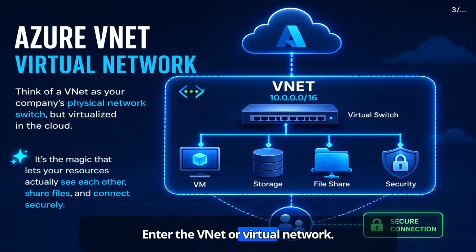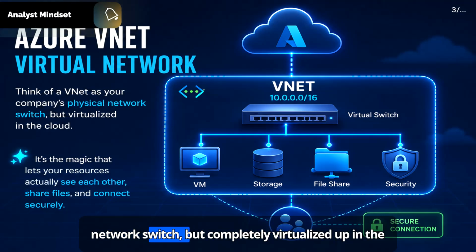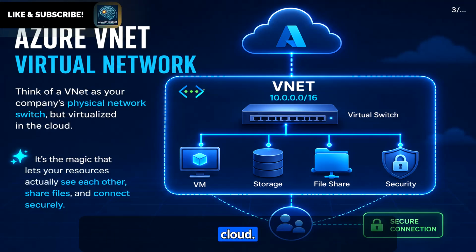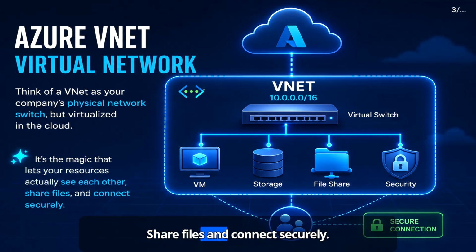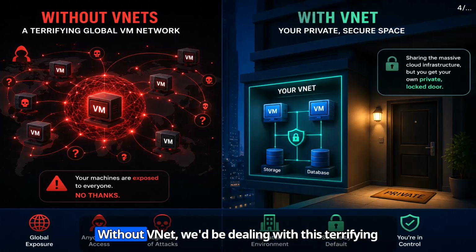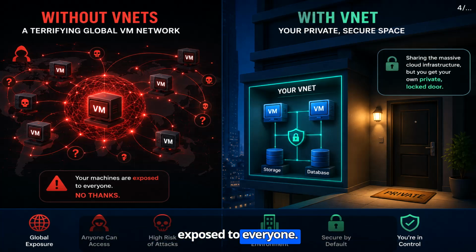Enter the VNet, or virtual network. You can just think of it as your company's physical network switch, but completely virtualized up in the cloud. It's the magic that lets your resources actually see each other, share files, and connect securely. Without VNets, we'd be dealing with this terrifying global VM network where your machines are just exposed to everyone. No thanks. Instead, Azure gives you a VNet.